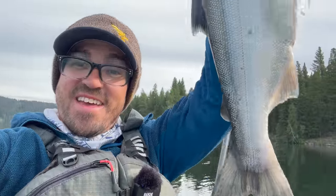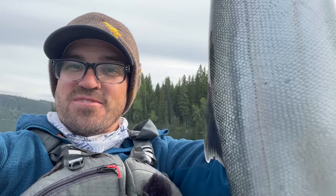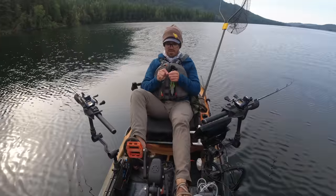I've put in a lot of effort, a lot of days. The weather's been pretty rough. Although it's been very enjoyable having cold temperatures, it's nice to get a nice big fat Cariboo kokanee. Hopefully we can get some more, but this is still a really nice fish. I'm really pleased.